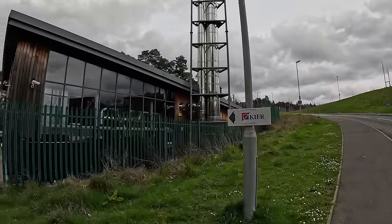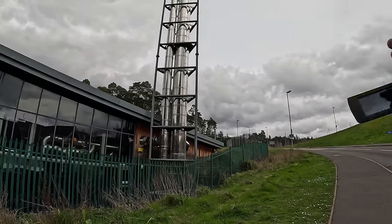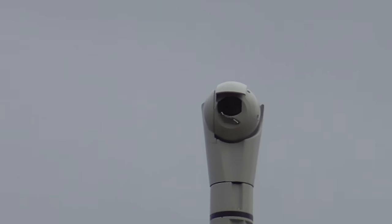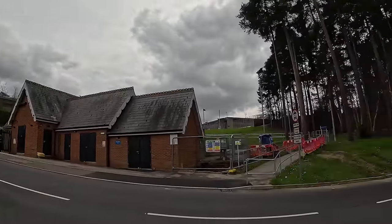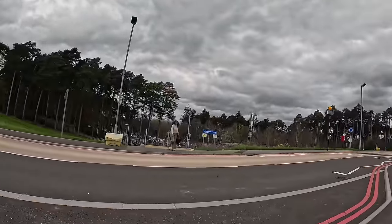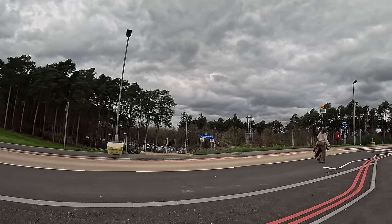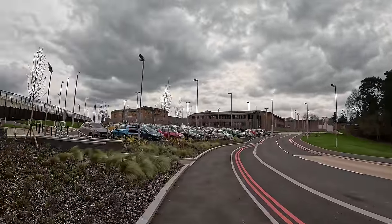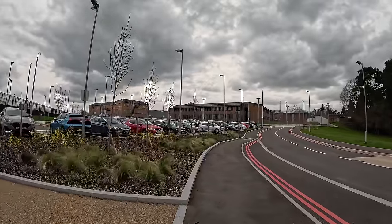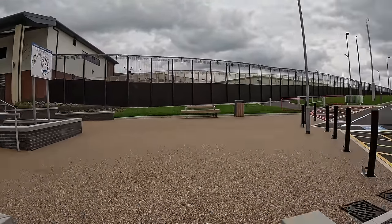So that's the energy centre for the hospital there, look. And that camera there is following me. Long old walk that, yeah? She's not very friendly, is she? Right, let's check some ridges out. And then we'll go. We'll walk back past the old one.